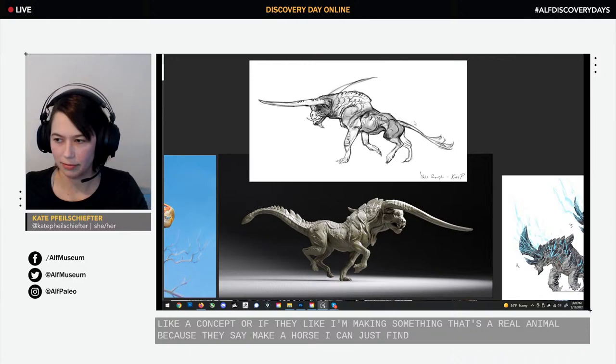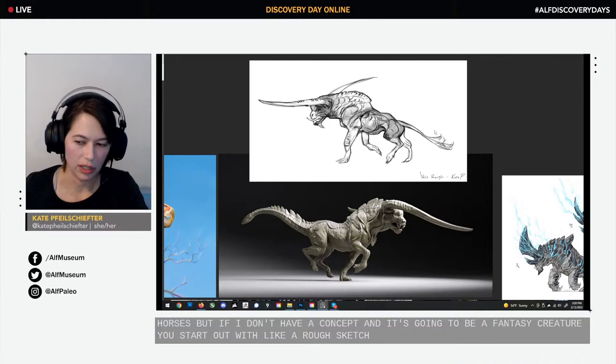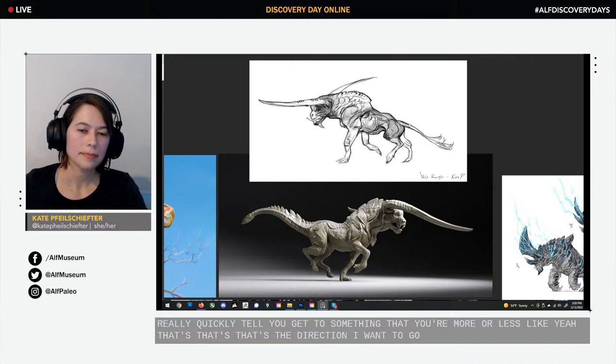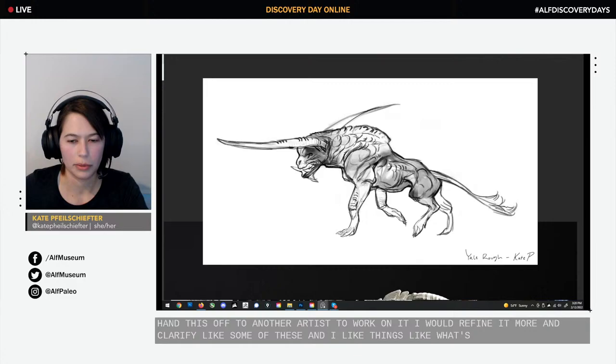But if I don't have a concept and it's going to be a fantasy creature, I usually start out with a rough sketch, just because sketching and drawing is where I started out. And it's always just naturally quicker for me to explore big shapes really quickly, until you get to something that you're more or less like, yeah, that's the direction I want to go in. If I was going to hand this off to another artist, I would refine it more and clarify things like what's happening with the feet or what exactly this body texture is, and maybe refine the proportions a little bit.